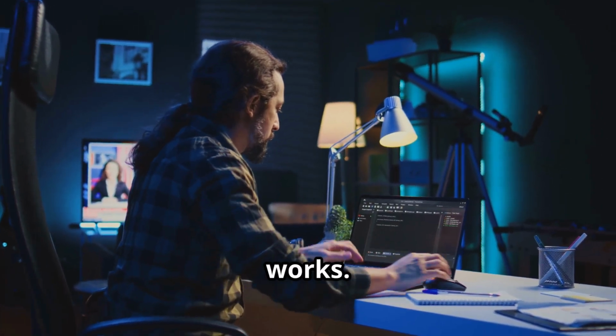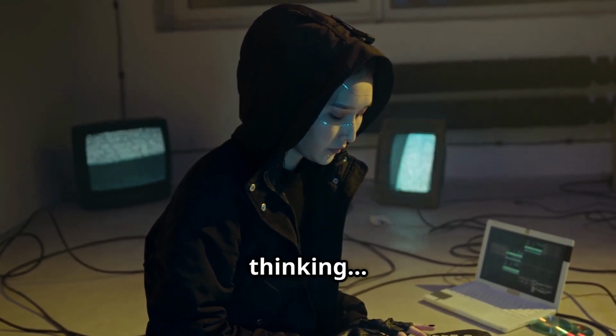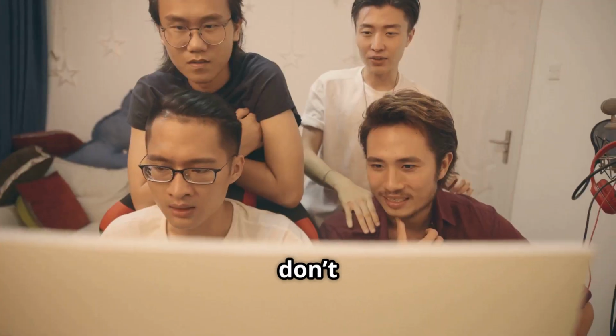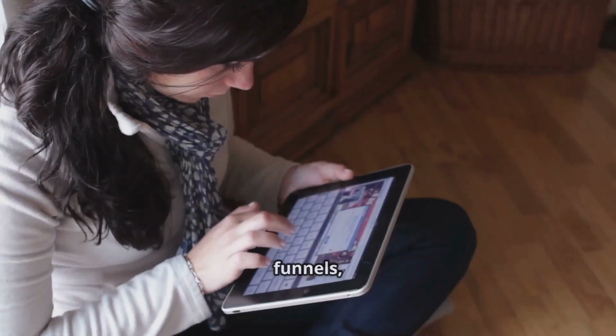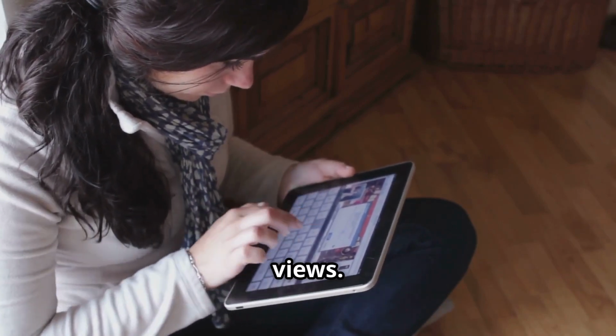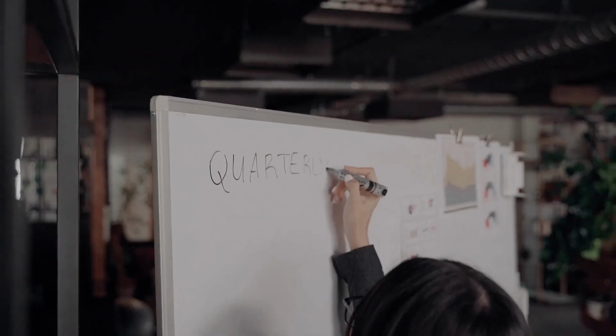You built the tool, it works, it solves a real problem. Now you're staring at your screen thinking, cool, but how do I actually make money with this? Good news, you don't need a massive launch. You don't need a big audience. You don't need funnels, ads, or some viral thread that gets 100,000 views. You just need clarity, positioning, and proof.